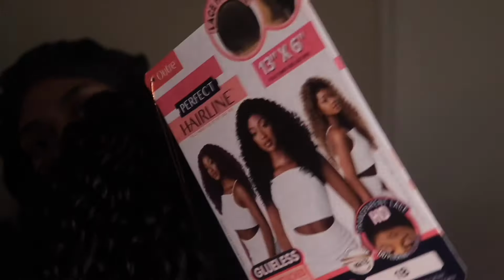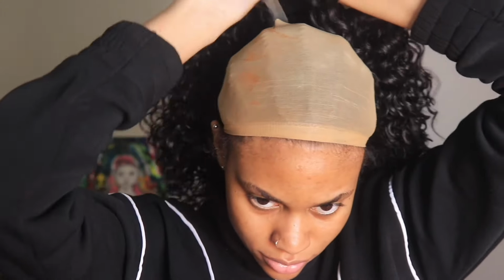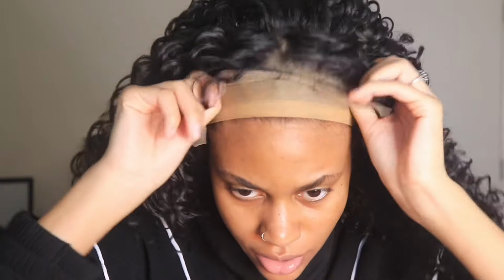It's the baby hair for me. I always like to try on the wigs before I even lay them down, because it just helps me know where I want to lay the wig. This is a lot of hair.